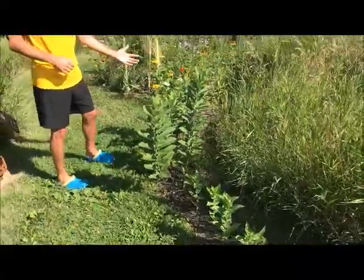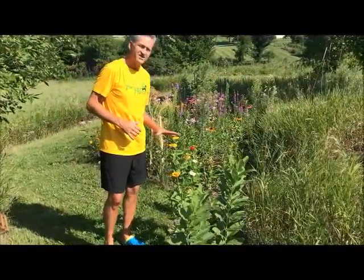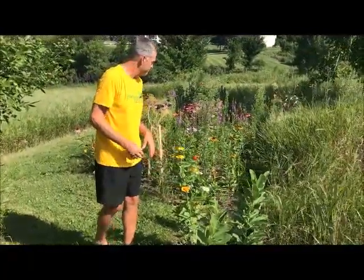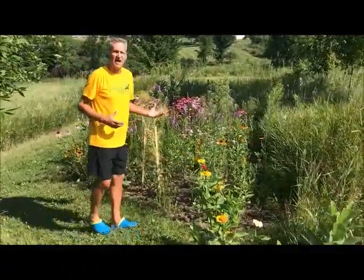I've got some other zinnias that are starting to bloom. You can see they get pretty tall. They're about 3 feet tall, create some beautiful colors. We'll come in. Hopefully we'll see some butterflies today.